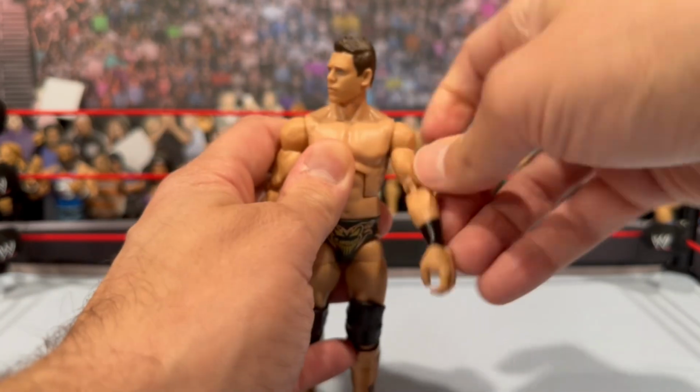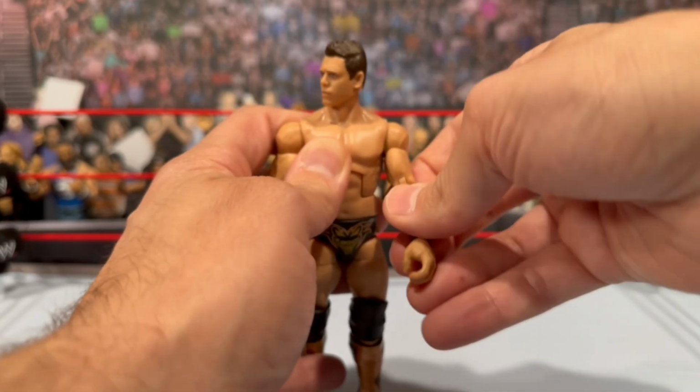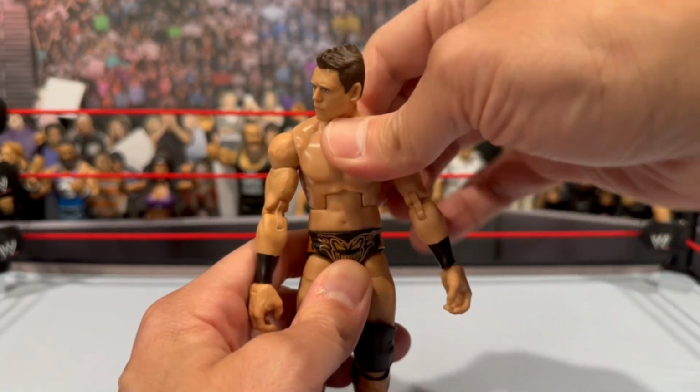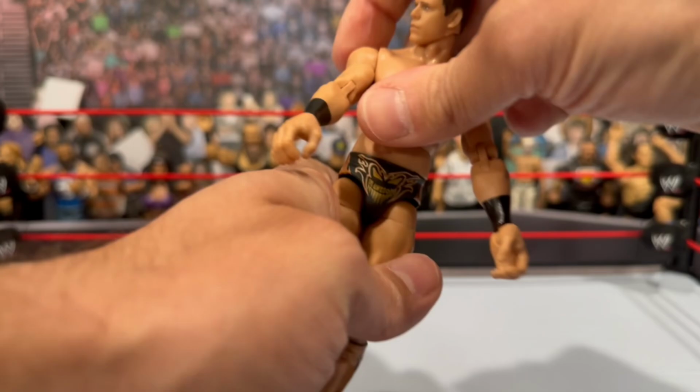The head will fully rotate. Arm goes fully around pretty good. You got the bicep swivel. The arm goes out. Double jointed, pinless elbows here. Your hands will fully rotate and hinge. You get your ab crunch, which is good. Waist swivel, a little tight, but not too bad.